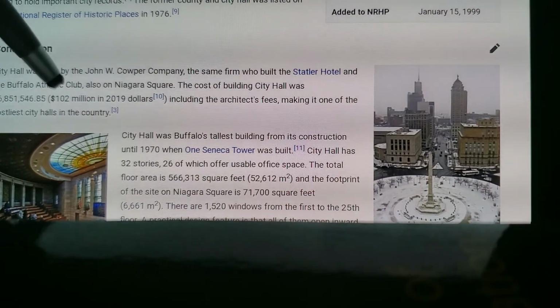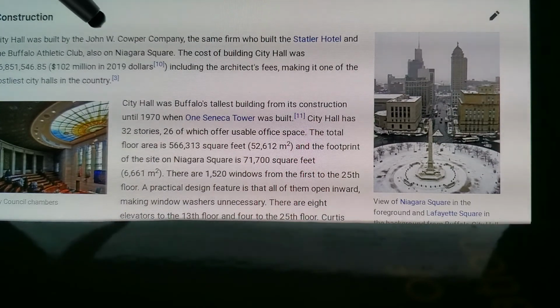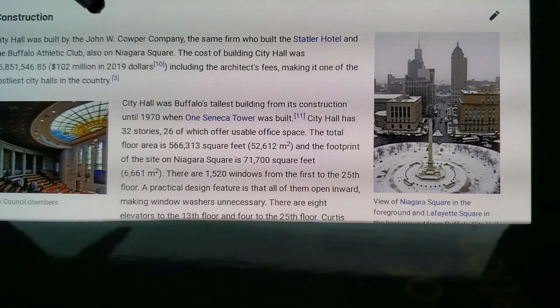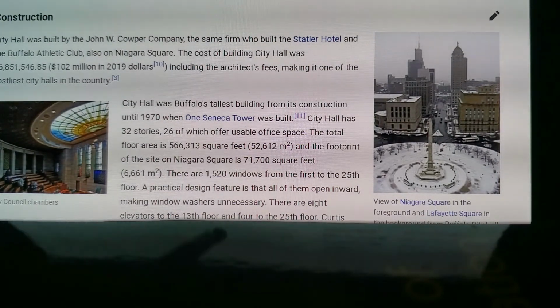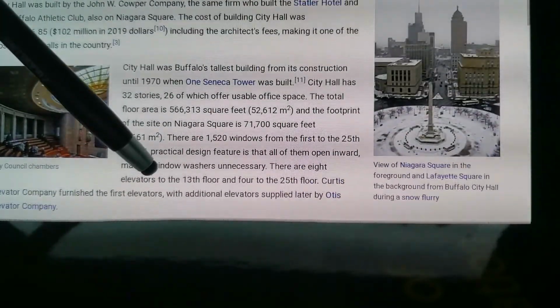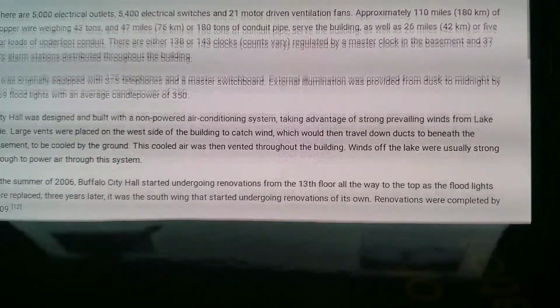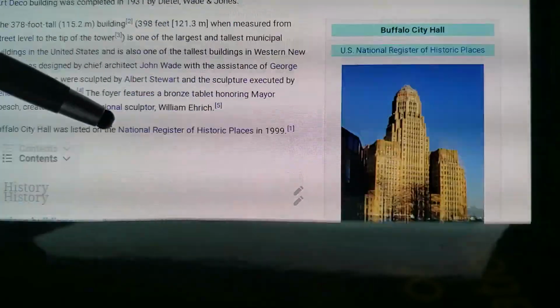Okay. So the company that built it, the John W. Cowper Company, doesn't even have a page to go to. And if you look it up, there's really no information about it. But it says that it's the same company who built the Statler Hotel and the Buffalo Athletic Club, and then that's it. City Hall was also the tallest building. There's nothing about the construction really, pretty much. No construction pictures. So I urge you to go find some, anybody wants to find me. Then you've got popular culture, for this type of building, a historic building in Buffalo.